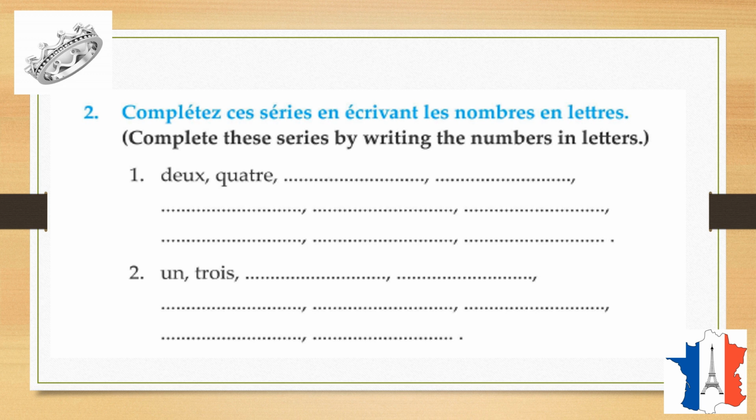The next exercise is writing the numbers in series. Again, this is a good way to remember the numbers. The first question is all the even numbers till 20. And the second question is, I think, all the odd numbers till 20. So, pause the video here. Try the exercise. And then you can always watch the answers.